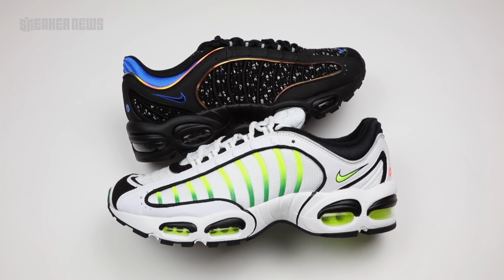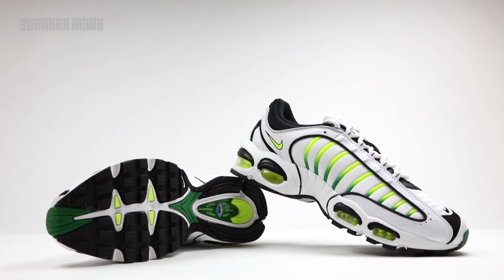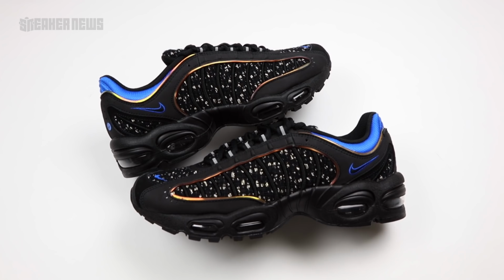A few more in the works. Just check the links below if you want to learn a little bit more about the Tailwind IV release dates. But that's about it. This is a shoe that we're very stoked about. Yeah, it's not going to get all the love that some of the limited collaborations and whatnot. That's pretty much it. This is the Tailwind IV.